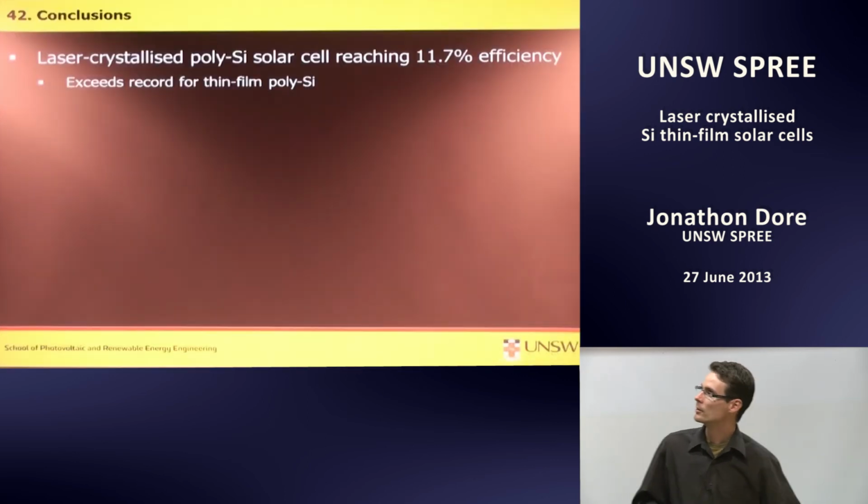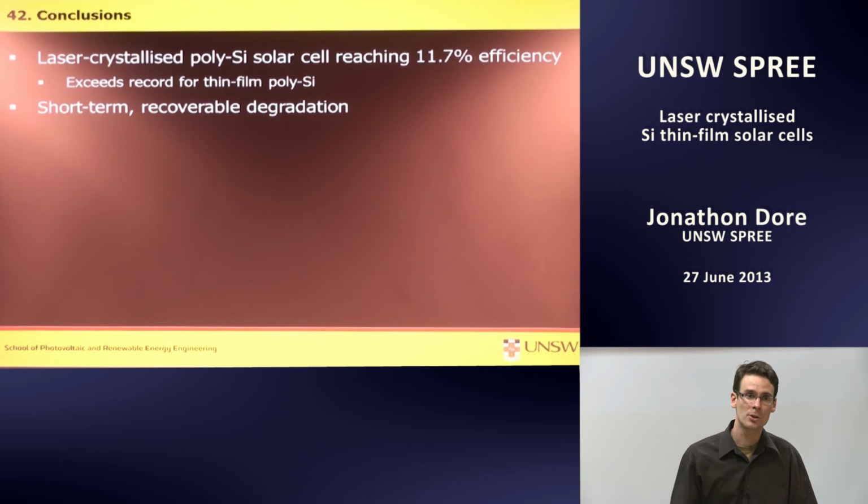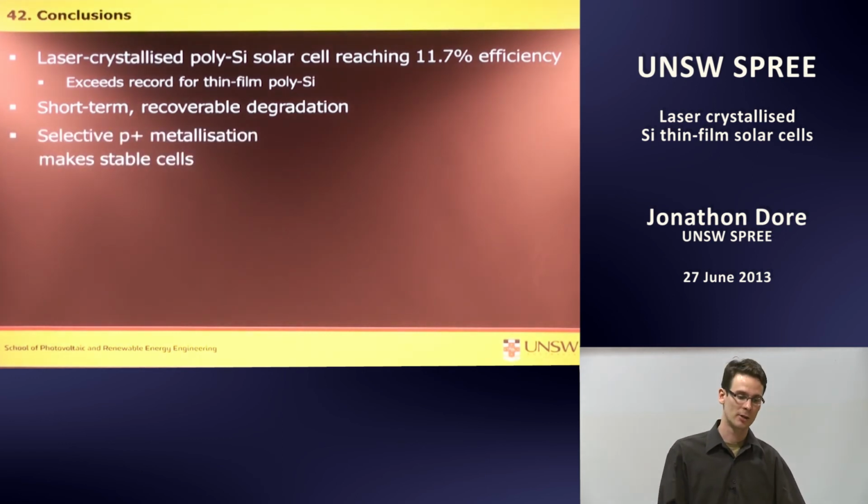Okay, to sum up, nearly out of time, so we'll go through the laser crystallized polysilicon solar cell we've made, reaching 11.7% efficiency, exceeding the previous record for thin film polysilicon cells. We have a short-term recoverable degradation, but we've managed to create a selective P+ metallisation scheme that can make stable cells.